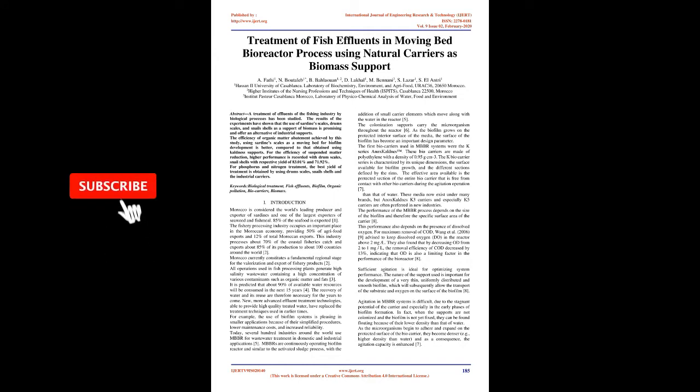Morocco currently constitutes a fundamental regional stage for the valorization and export of fishery products too. All operations used in fish processing plants generate high salinity wastewater containing a high concentration of various contaminants such as organic matter and fats. It is predicted that about 90% of available water resources will be consumed in the next 15 years. The recovery of water and its reuse are therefore necessary for the years to come.